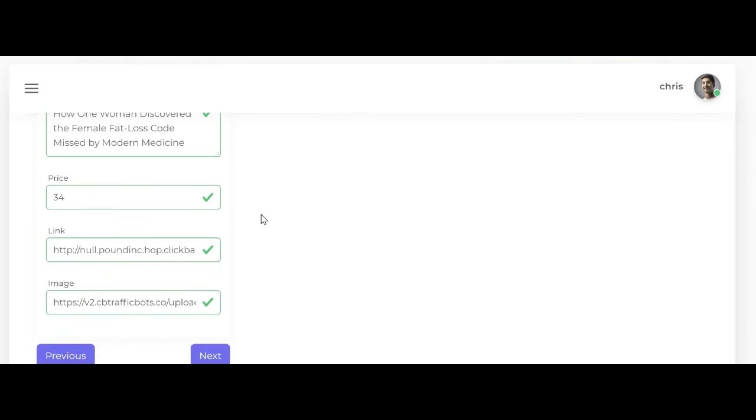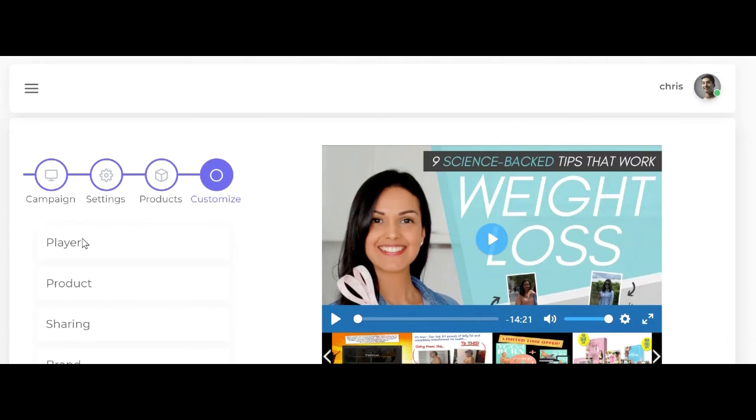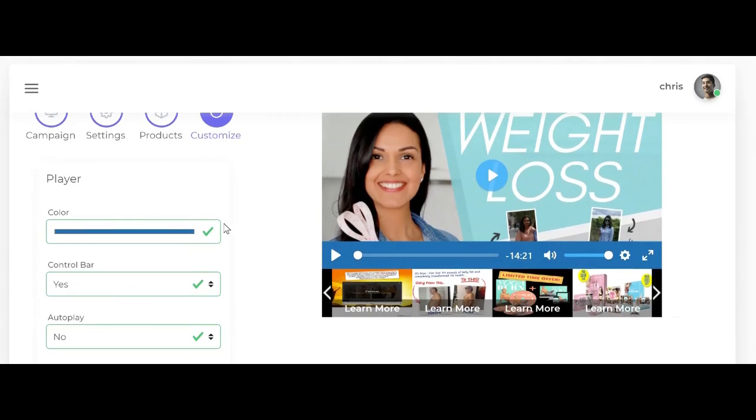But in this case, to keep things simple, we're just going to run with 4 of the preloaded campaigns and click Next. And then on this page, the customized page, we have the ability to make some changes. We can change the color scheme of the player data. We can change as to whether there's going to be a control bar. I do suggest a control bar.